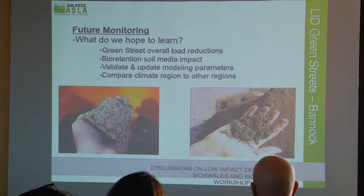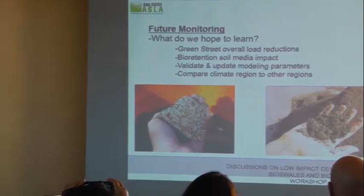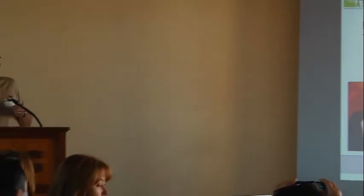All right, so what do we want to do? As I mentioned, the city wants to learn a lot about this project. So they want to see the overall load reductions that they can get on a green street. As was mentioned, for the bioretention soil media, they're also monitoring 3 different kinds of soil media at this site. And I'll talk a little bit about that in the next slide.